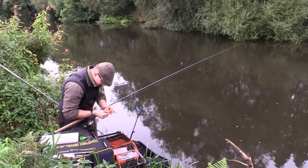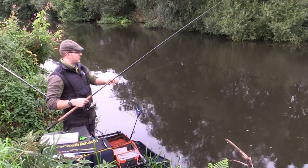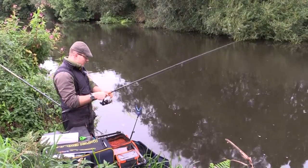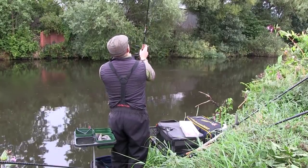When you do get a bite on this, it's amazing how the tip will move 5 or 10 mil and just sit there, as if the fish have just sucked in the bait and they're still sat there, unaware that you've seen an indication. Really is a fantastic method to fish.